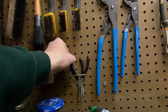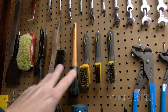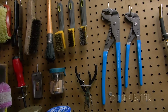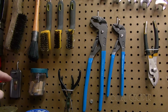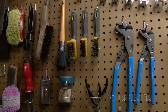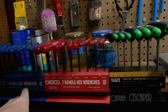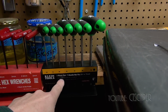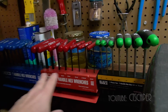A couple smaller ones, smaller needle nose pliers, and then I've got all my brushes and stuff over here, including my razor. My razor blade is actually missing. It must be out somewhere because I'm using it to open stuff. And then I got these Chesco T-handle hex wrenches. So I've got standard and metric, and then this Klein Tools Torx bit set I got like a year ago. And these have just been with me forever.